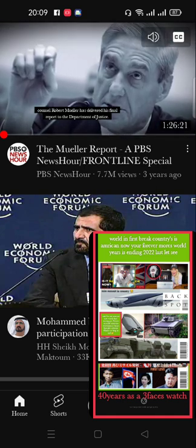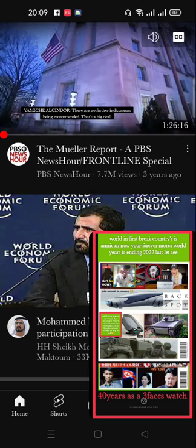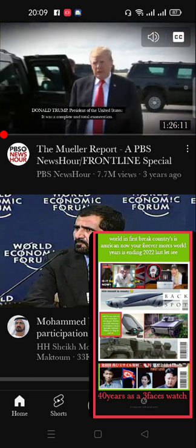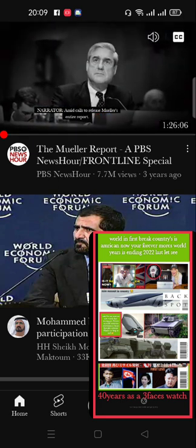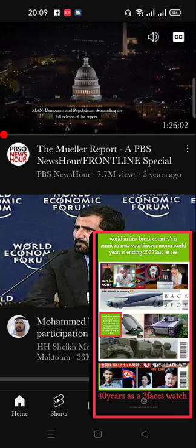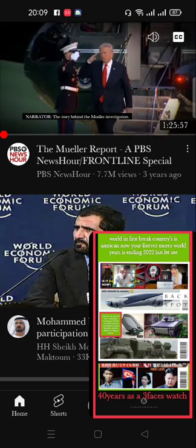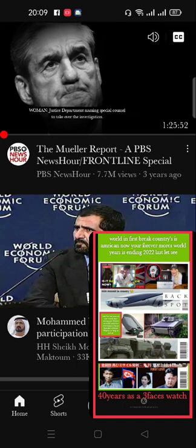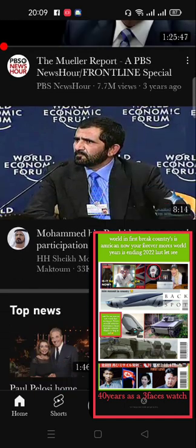Special Counsel Robert Mueller has delivered his final report to the Department of Justice. There are no further indictments being recommended. That's a big deal. President Trump declares victory. It was a complete and total exoneration. Amid calls to release Mueller's entire report, Democrats and Republicans demanding the full release of the report. There was no collusion with Russia. The story behind the Mueller investigation. Justice Department naming special counsel to take over the investigation. Tonight, a groundbreaking collaboration between.